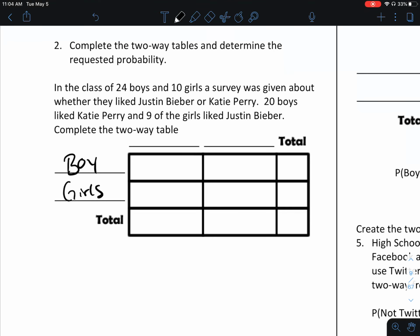So there's 24 of the boys, 10 of the girls. They were surveyed whether they liked Bieber or Perry. So we got JB and we got KP. 20 boys like Katy Perry. So of the 24, 20 in here are into Katy. 9 of the girls like Bieber. They got that fever. So we got 9 right here.